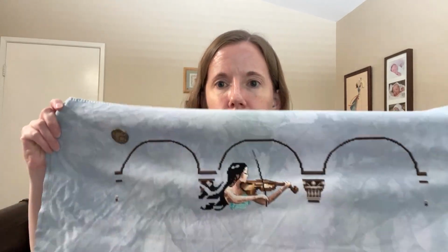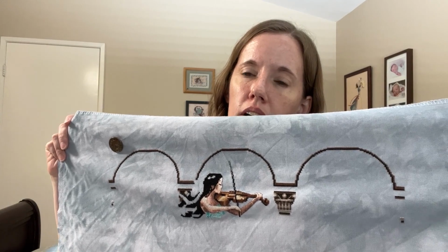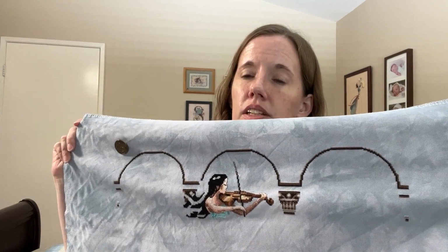So this one might be on the chopping block for part of the time, although I do love it, so I might chop something else if I am less interested in that one at the time. But this is where I'm at with this. This is 32 count Wedgwood Lugana by Color and Cotton. It's pretty accurate. It's a nice gray blue color.